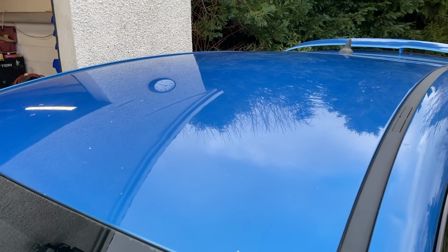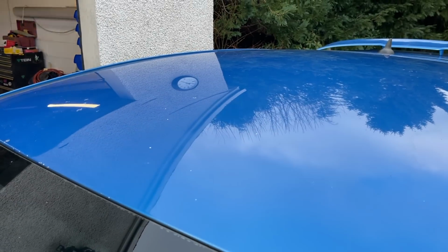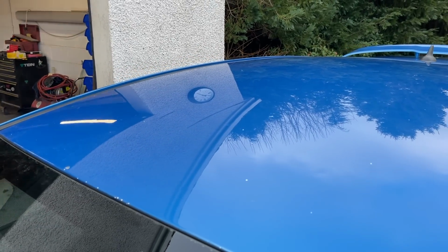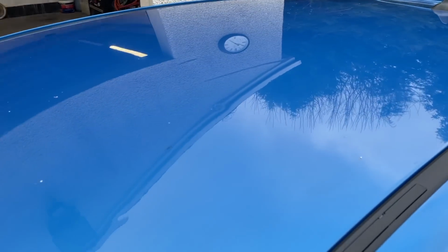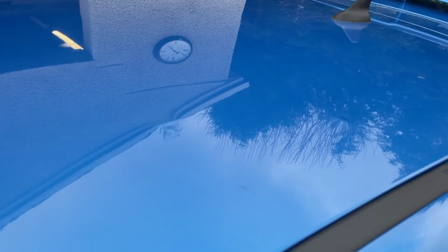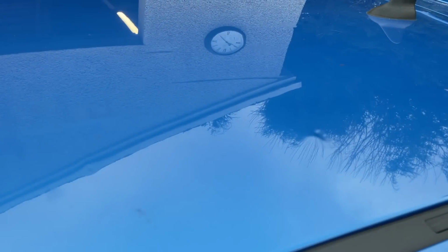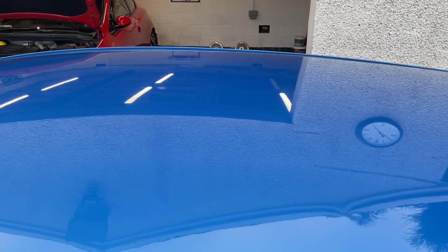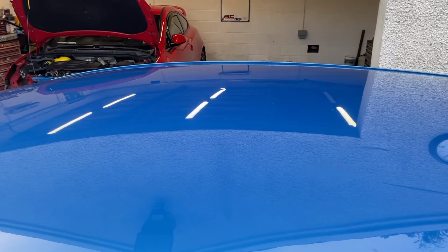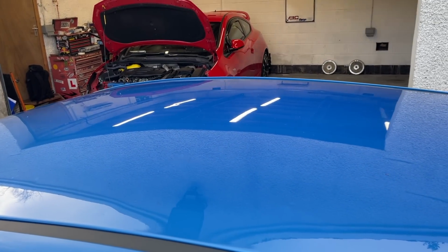Then you move on to the roof, which you can see has got the same damage all over it. It's stone chipped to absolute death. Some of the dents are even poking out the way, which I'm not even sure how that's possible either. But I don't know whether the camera's going to catch it, but it is just absolutely covered in dents. So the roof would need fixed and fully resprayed as well.